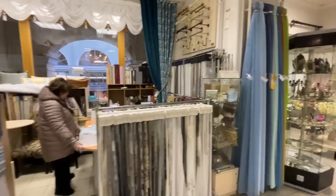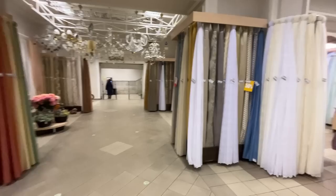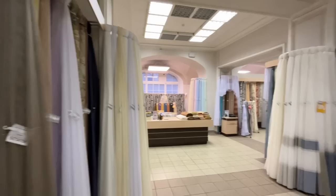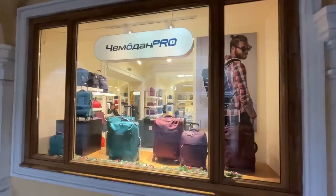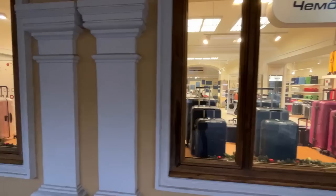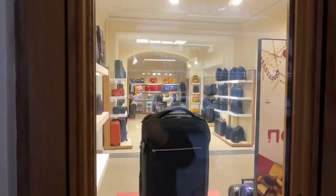Flowers, curtains, wow, so many different curtains, look at this. And that was only a half of Pirinna line. I just realized that Pirinna, it's a feather, so that's why there's so many stuff for beds. Chimadan Pro, which literally means suitcase pro. Wow, this is a suitcase heaven. Literally.